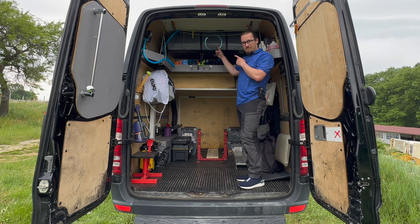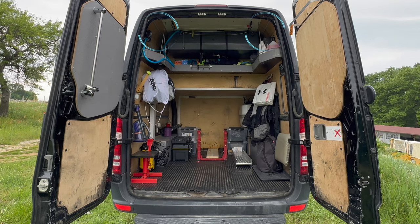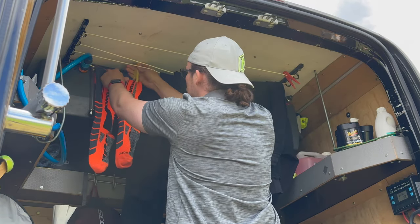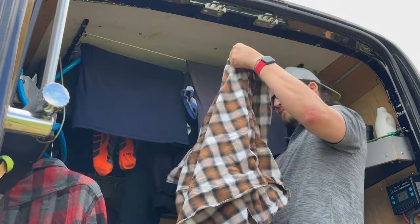I have this huge 150 liter water tank in the back that can be used as a shower or just to wash the bike. And of course I have some lighting in the back as well. There's also this nice clothing rack in the back where I can dry my clothes after I get them washed, so they don't take any space in the living area.